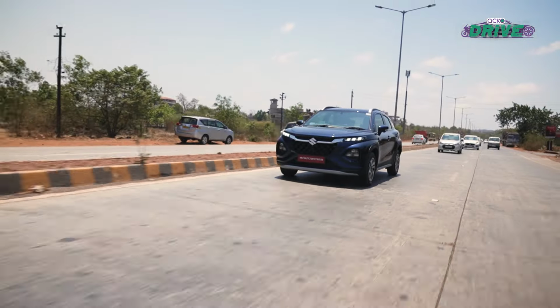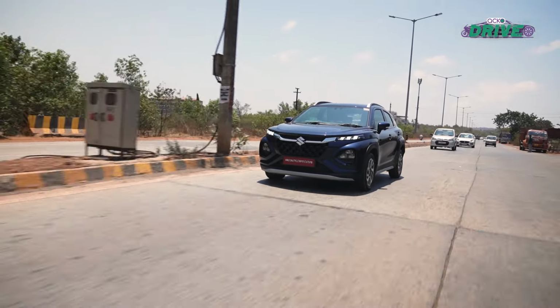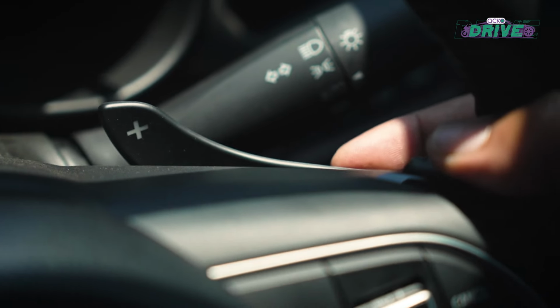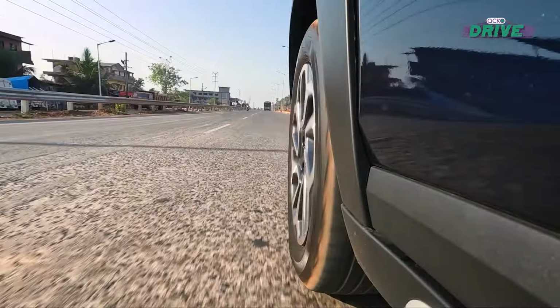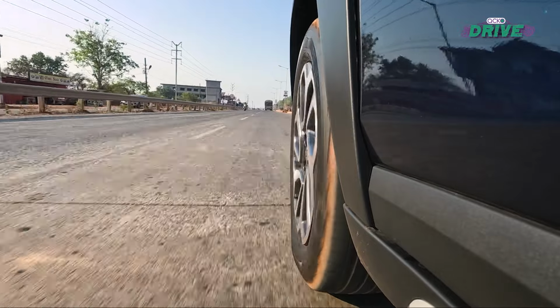Next up is the same tried and tested automatic unit from the Brezza. And if you've driven that car, then you would surely know that there's not much to expect. And so it was clear where my allegiances lay.